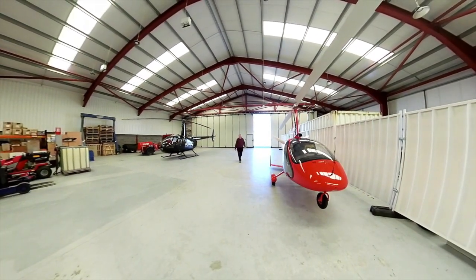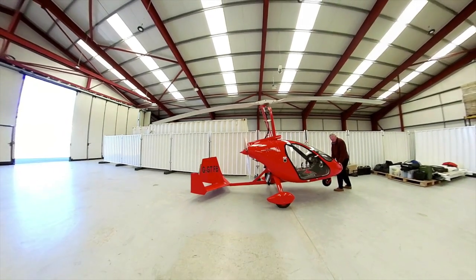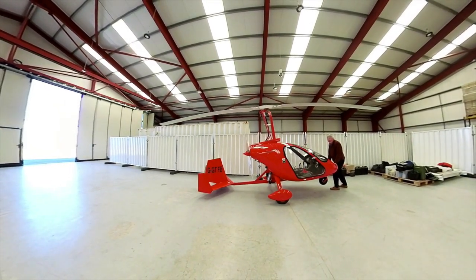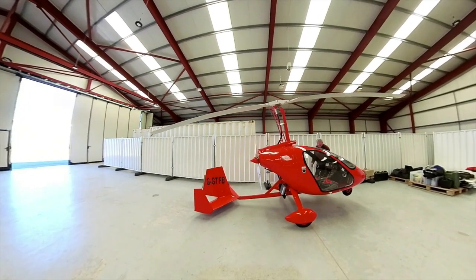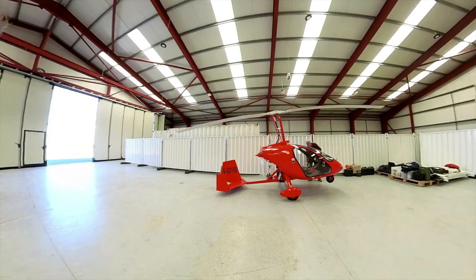Nice, so that'll squeeze through there then, will it? This is what happens to me quite a lot. It won't go, do you know why? Brakes on? Correct. Oh, you're just checking to make sure the brakes are working? That's why I did it.